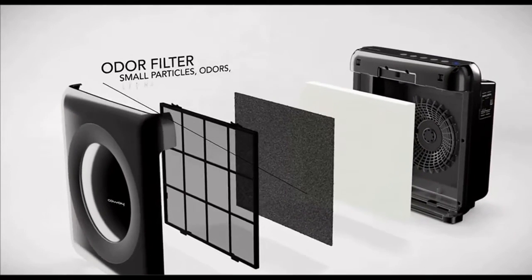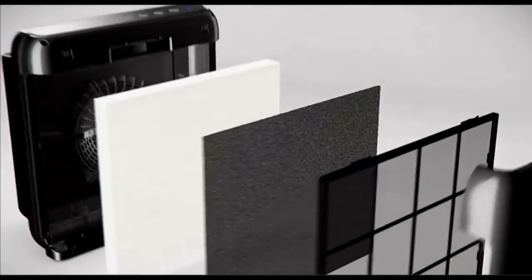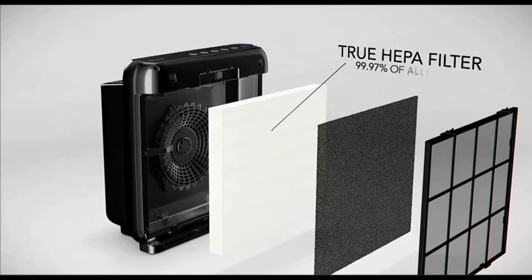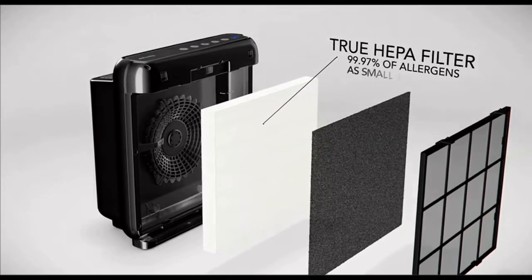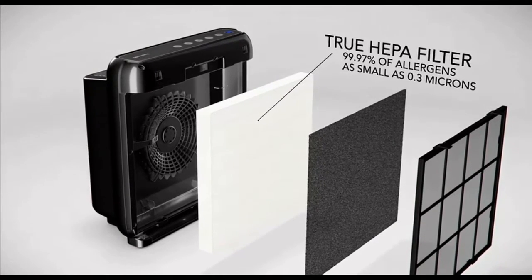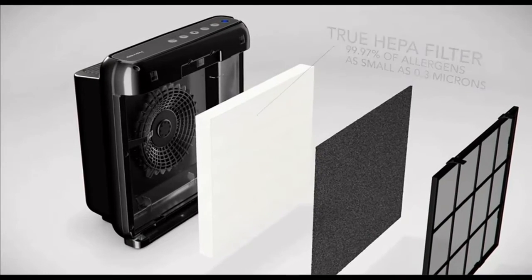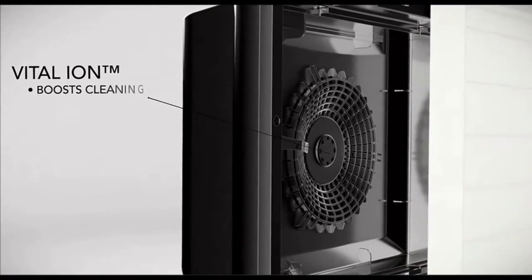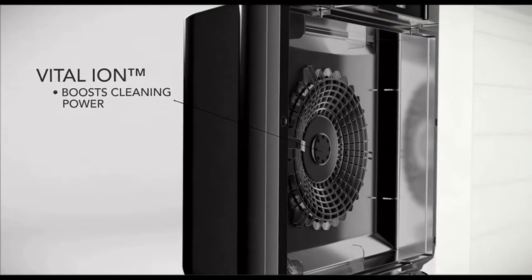The odor filter eliminates smaller particles, odors, and harmful gases with its activated carbon layer. Our true HEPA filter traps up to 99.97% of airborne allergens and contaminants as small as 0.3 microns, including pollen, pet dander, household dust, and tobacco smoke. Finally, the built-in Vital Ion feature boosts cleaning power and freshens the air with negative ions.